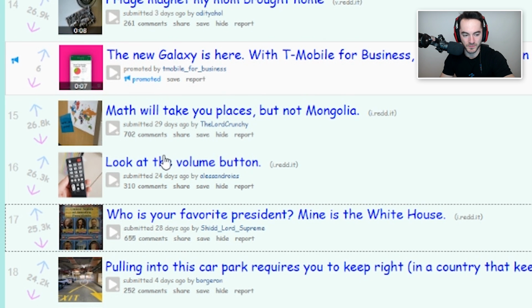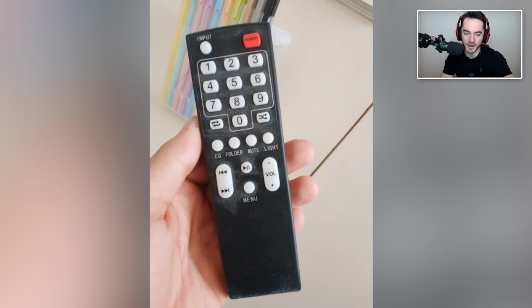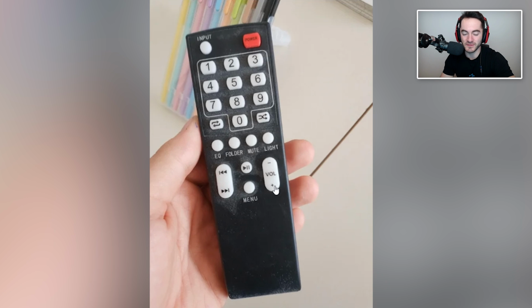Look at the volume button. Volume, minus, plus. Well, okay. We have a couple of options here. Are the minus and plus incorrect? Is it actually, you know, this should be a plus at the top and it should be a minus at the bottom and that's how it acts on the TV? Or did they actually invert the controls?